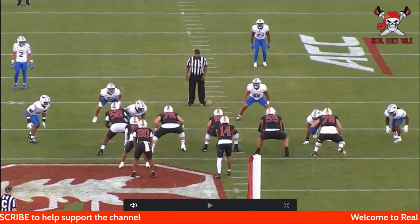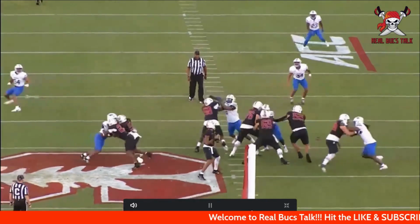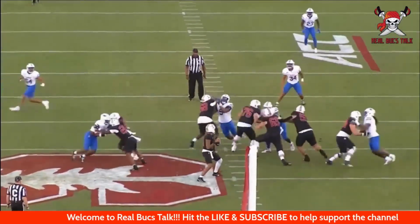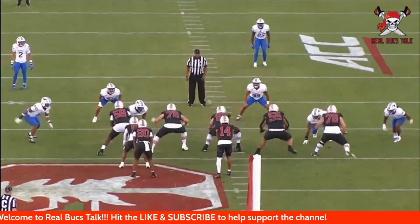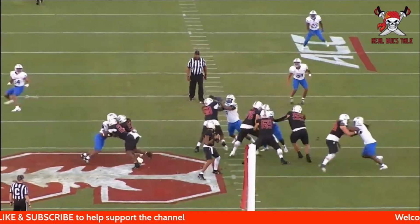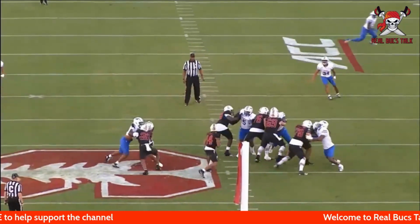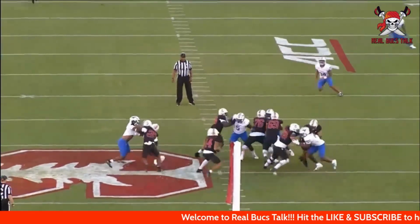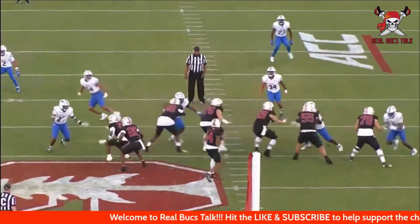Now here he's again coming from the inside, and I like how again he gets a little bit too vertical yet again, but you can see the disruption he's able to cause as being that inside player. He's really forcing that left tackle to come over, trying to set things up for that edge rusher that's collapsing the pocket, but you would like to see him disengage a little bit better here.